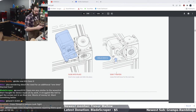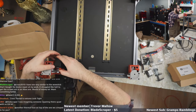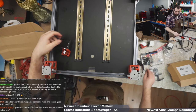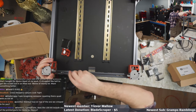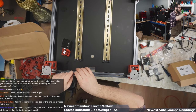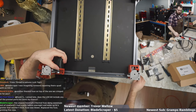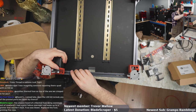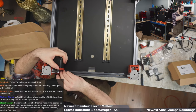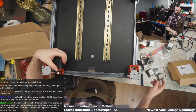So for these overhead, they just kind of pivot in, and you just kind of, oh shoot. Well, I'm not taking that off. That one's going to live under there forever. Just slide this, insert at an angle, slide into place. Don't tighten, leave the bolt loose for the next step.